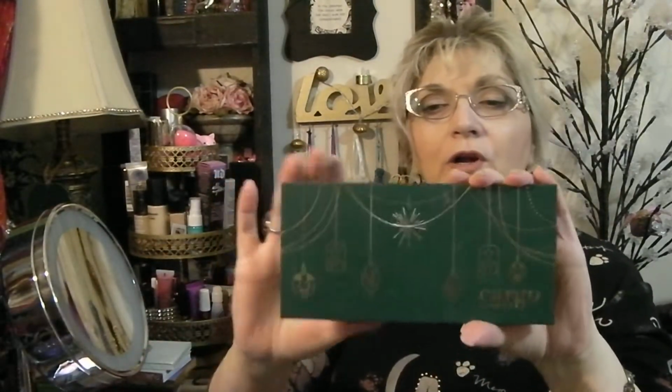So check out Cargo. This is beautiful. I want to get more things from Cargo and try them out. This is my only palette from Cargo, and I am not disappointed. Loving this palette.